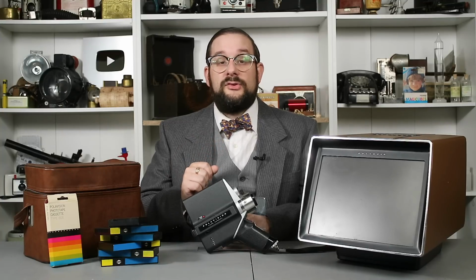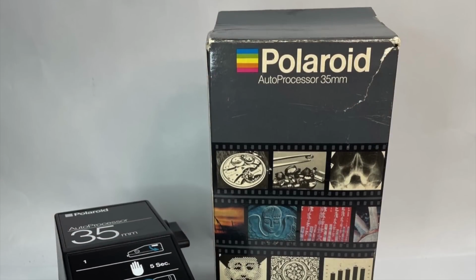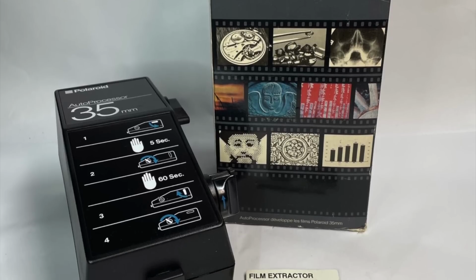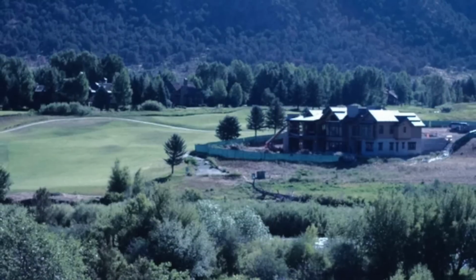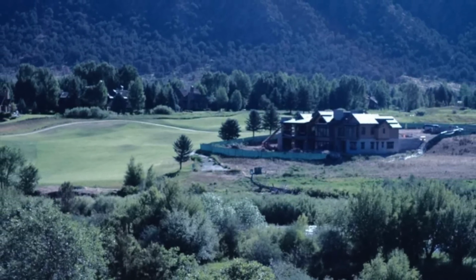Polavision also formed the basis for the far more successful Polachrome instant slide stock. This was very similar to the original Polavision film, only it was 35mm and you could actually peel off the negative layer at the end. And so how this worked is that once you were finished exposing a roll of film, you would feed both it and a packet of reagent chemicals into a little hand crank device called an autoprocessor, and you would get very good quality color transparencies within a couple of minutes. And this proved to be very popular and continued to be sold until Polaroid declared bankruptcy in the early 2000s.